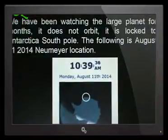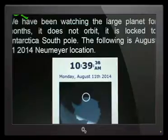Now, we have been watching the large planet for months. It does not orbit. It is locked to Antarctica, South Pole. Now, there's many planets down there, and I'm talking about one in particular that's very large, and it seems to be locked onto the axis of the Earth and the South Pole to prevent the wobble of the Earth being too extreme. If I weren't here, you'd be all dead by now.